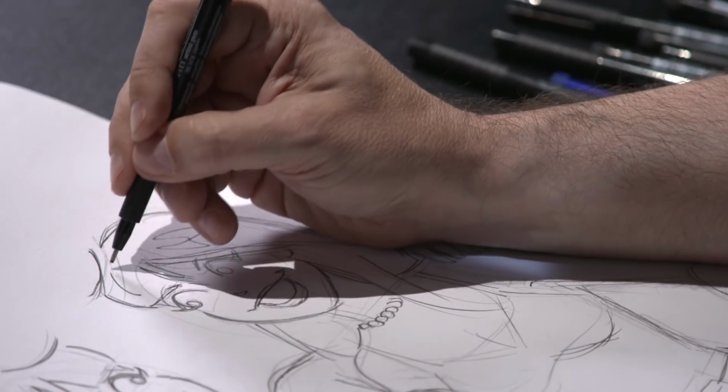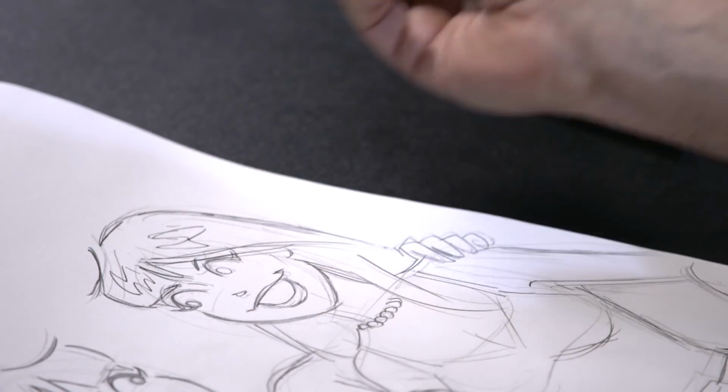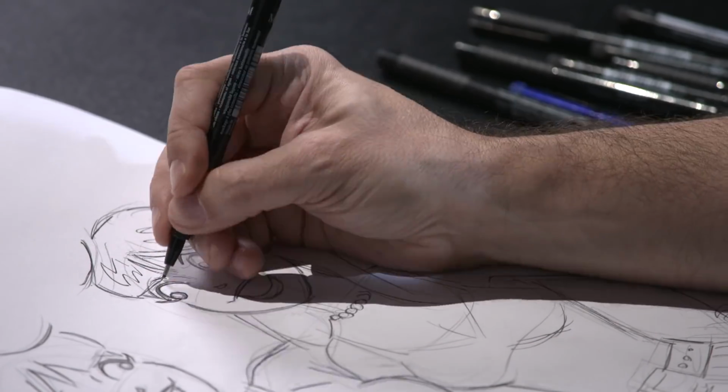Veronica has the famous hair squiggles. People always wonder what those are. Those are the reflections in her hair. And anybody who's familiar with Archie over the years, when they look at Veronica in all the old stories and the new stories, she has those blue squiggles in her hair.